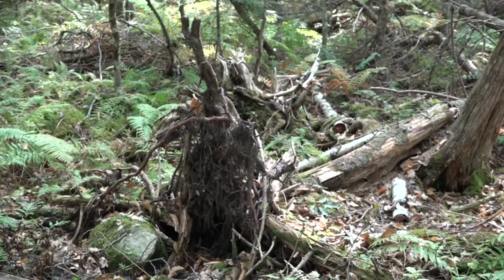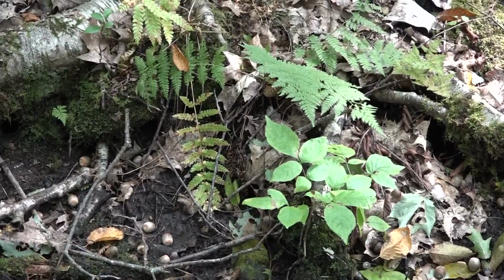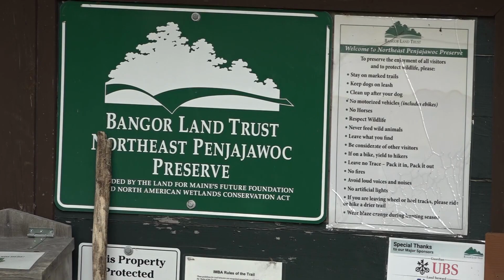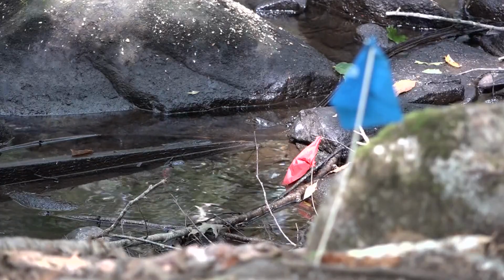of an engineering marvel. On the forest floor, old gives way to new. So it's fitting that what's built in these woods should follow suit. As I said, it's going to outlast us all. Just off of busy Stillwater Avenue in Bangor, the Penjajawak Forest offers a peaceful retreat popular with hikers and bikers. But right now it's split in two by a rocky brook and no way to get across.